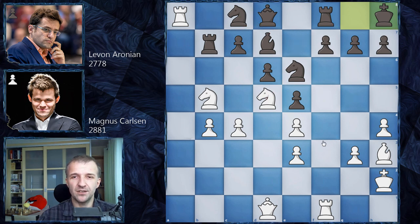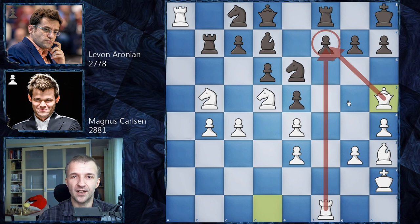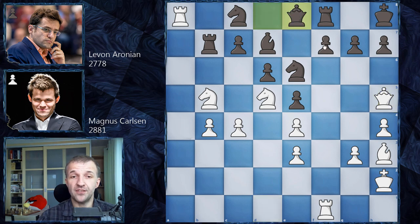However, here Magnus plays queen on h5, and now finding another spot to attack, another weakness. What to play now? King on h8, of course, is possible, but Levon Aronian plays queen on e8, so defending the pawn on f7, and now bishop f5. Very simple move, a very, very simple threat.